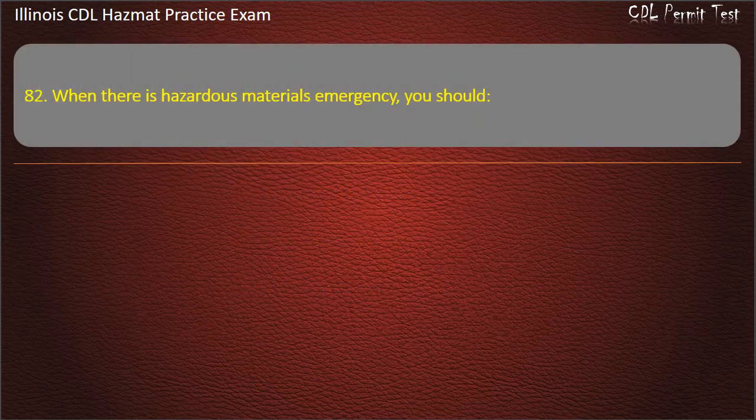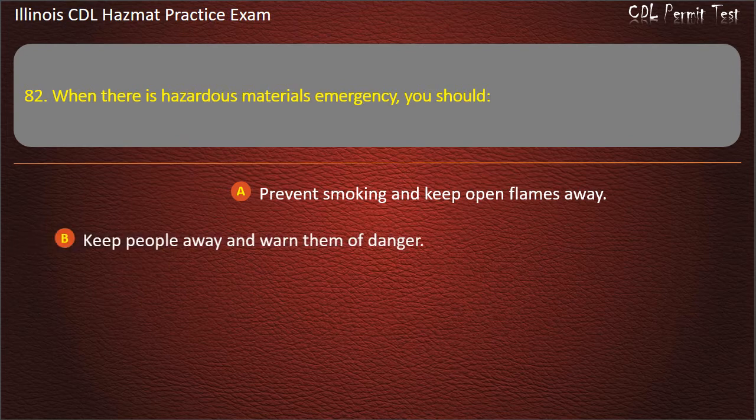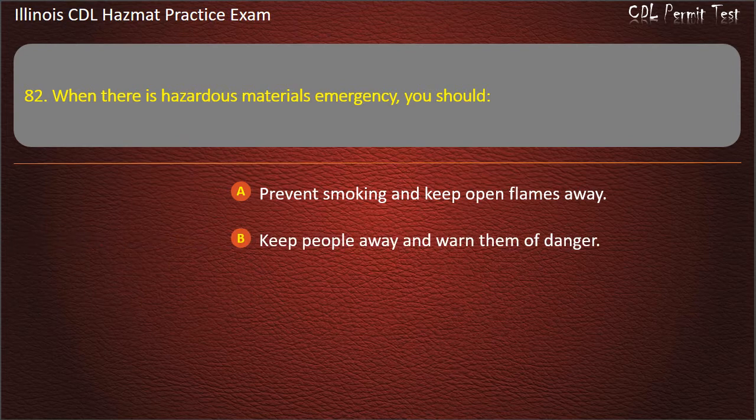Question 82. When there is a hazardous materials emergency, you should prevent smoking and keep open flames away. Keep people away and warn them of danger. Do both of the above. Answer. Do both of the above.